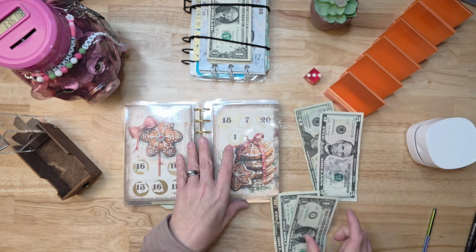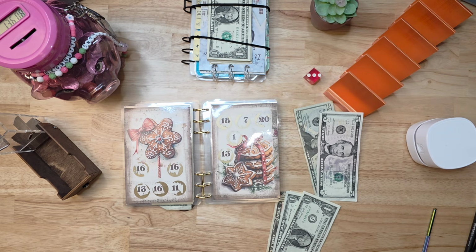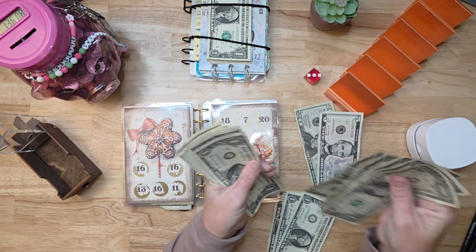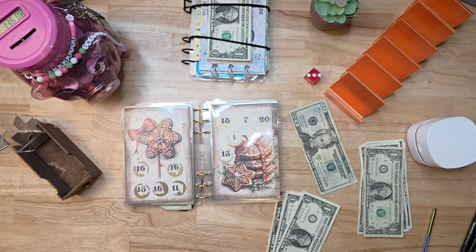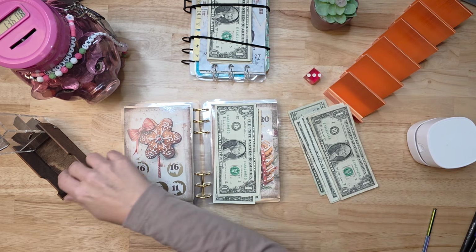So I've got 12. Do I have, oh, I don't have nothing in there. So let me grab some more ones. Don't worry, I've got change right here. As long as I don't drop everything all over. So 1, 2, 3, 4, and 5. We'll take that 5, put it back in there. So $13 for that one.